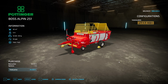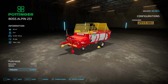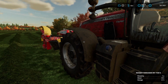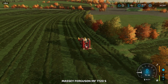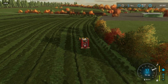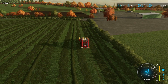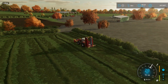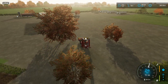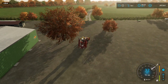So I'm actually thinking this little one will do, which I think we're going to lease. Let's come back out of there. So we need to jump on board. We're going to take the mowing gear back, take that off lease, and pick up the forage harvester. And then we're going to just have a look and see what sort of area we might want to put some sheep. So I'll see you back at the shop.